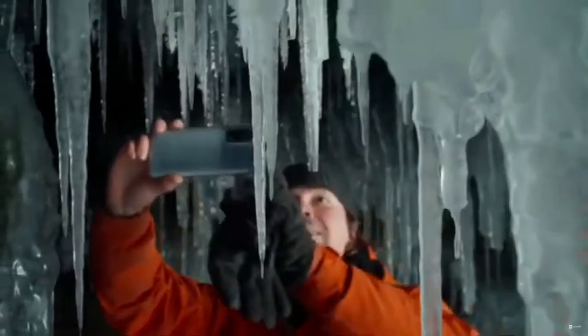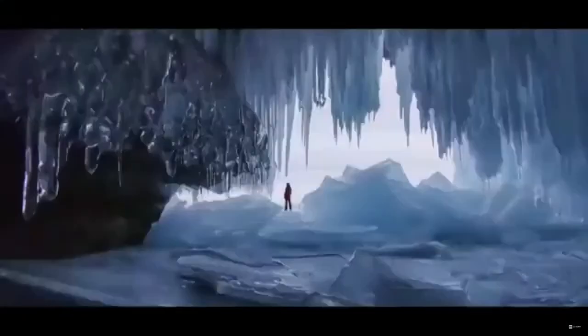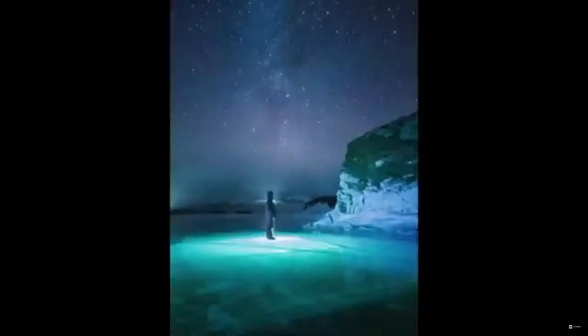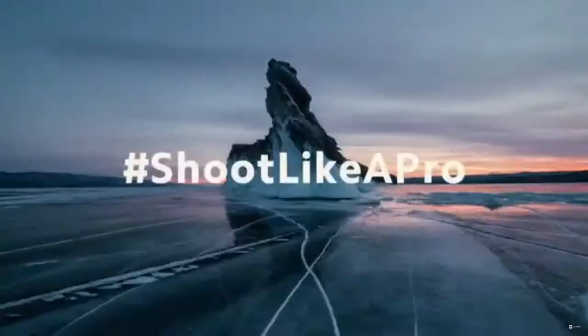You must choose a spot exposure meter. It's getting darker at Baikal Lake and I'm preparing a very special photo shoot. You need a steady tripod and then you need a special plate on which you can put your phone into.